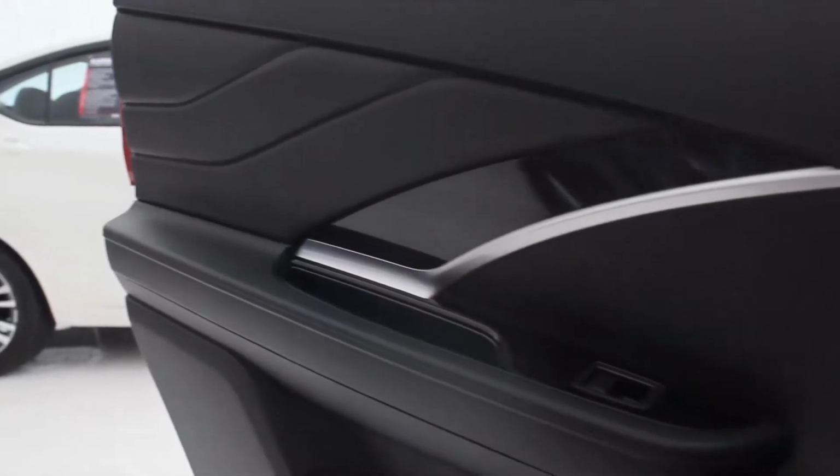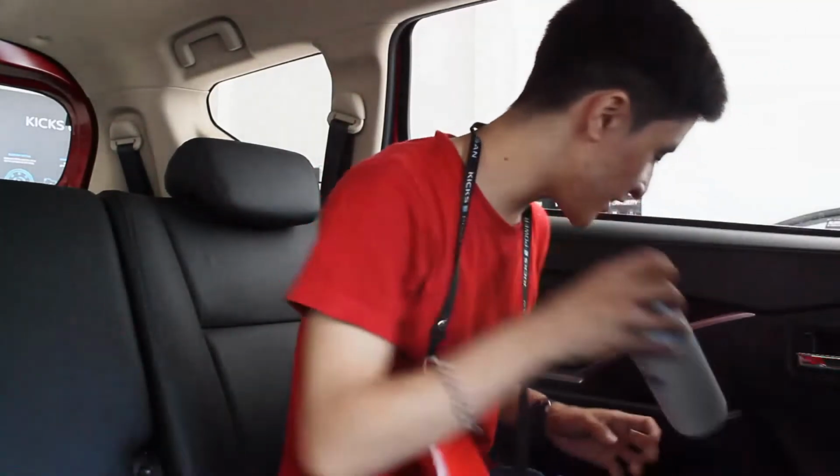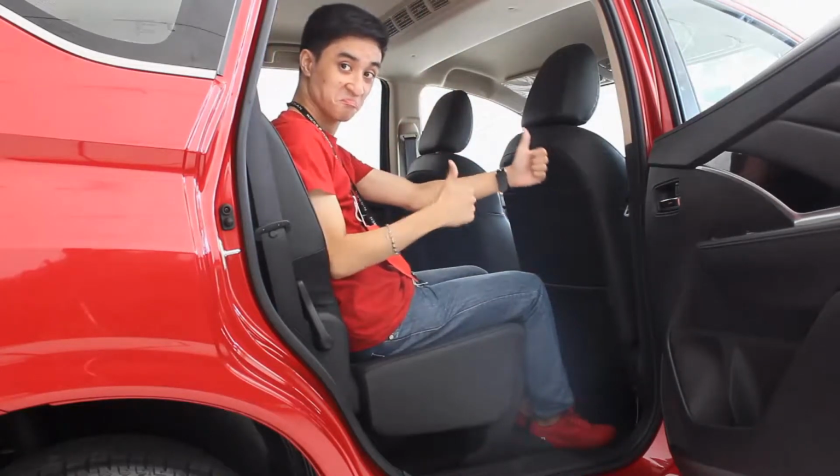So door cards, exactly the same plastic here and there with the wooden and silver trim here on the door. And like the facelifted Xpander, you have 3 cup holders here on each side of the door. Perfect fit for my water jug. And then space here in the back, feet room, knee room is excellent. I mean, it's exactly the same with the pre-facelift and the facelifted Xpander. Look at the space. And then, unlike the facelifted Xpander, you have leather seats now with this Livina.